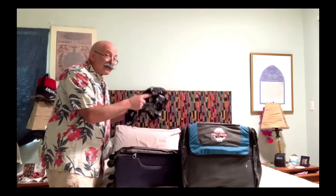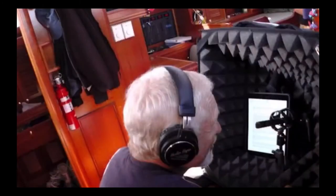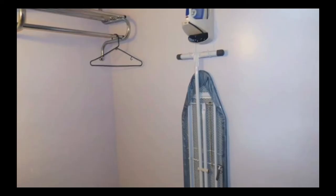Well, it looks like traveling is coming back into vogue. And Harlan Hogan's Portabooth Pro and Plus make recording on the road a breeze. And in that spirit, here are some of Harlan's top tips for recording professional quality audio away from home in 2021. Number one, the Motel Ironing Board.